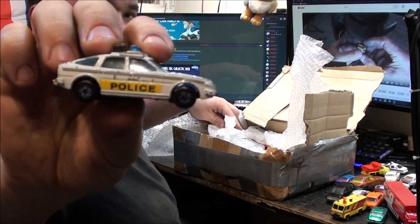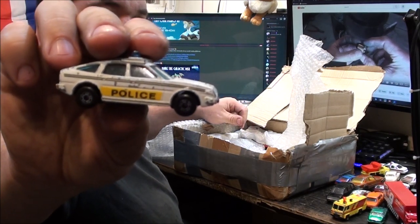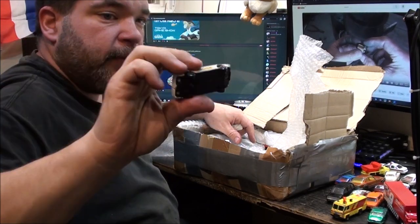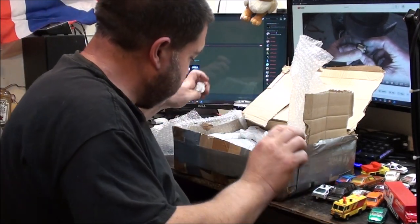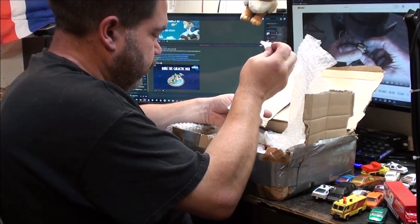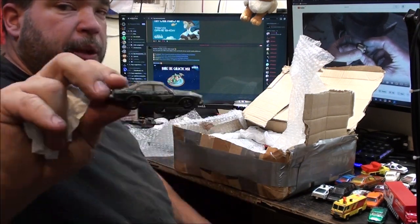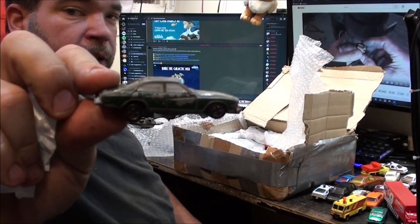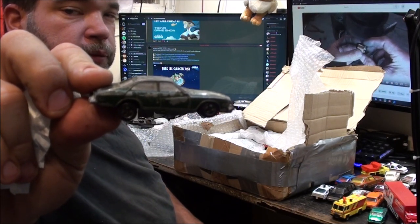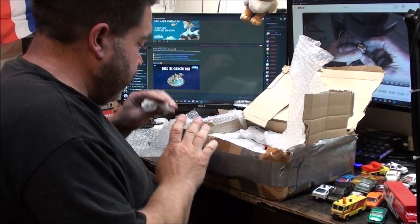There we go. Can't resist these. I've not found one of these in mint condition yet. It's not in bad condition. Yeah, Corgi Buick Regal in a colour that I didn't have for a change. I've got it in light green, but I didn't know they did it in a dark green.